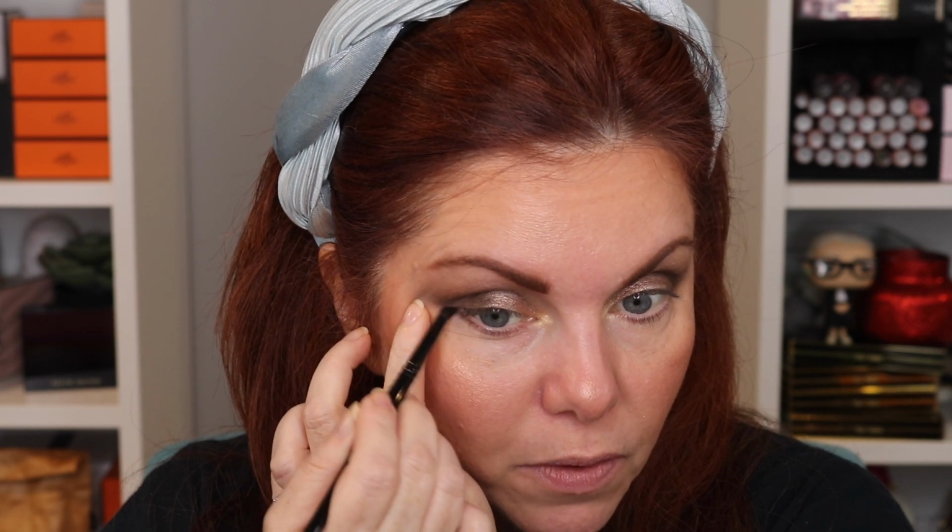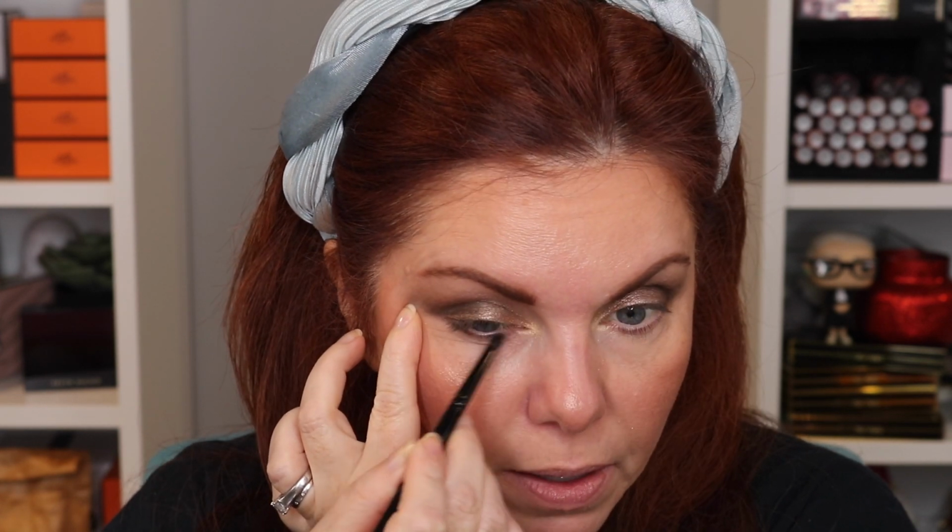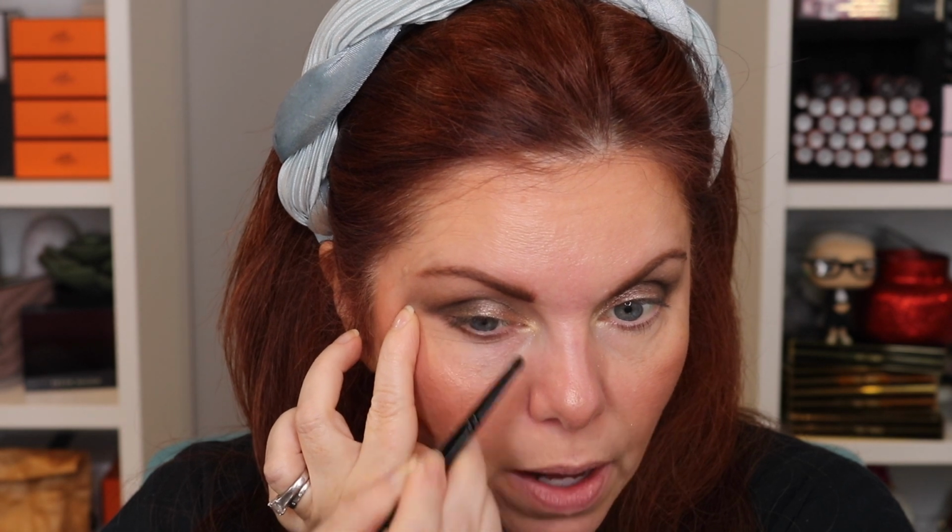I'm taking the green shimmery shade and just using it on the lower lash line. I'm not going to use a liner today. One, I don't actually have a Givenchy liner. I haven't really bought from Givenchy. I bought some things, obviously, because I had the foundation and the bronzing powder, but that was it. So everything else is brand new.